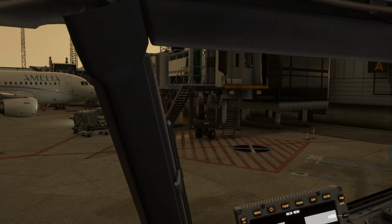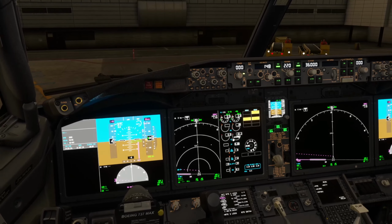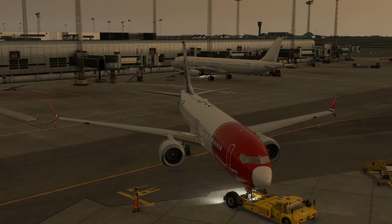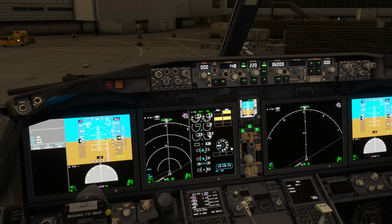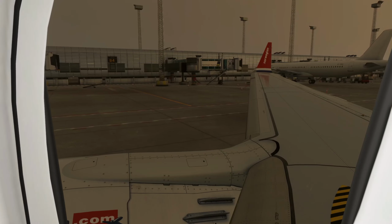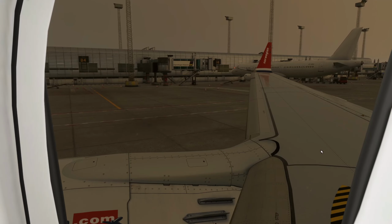Wait for this engine to stop motoring. Copenhagen traffic, Norwegian 41 foxtrot pushing from Alpha 7. It's not Norwegian, what is it? Nordic. Right, stop motoring, so now we can put in engine 2. I have no idea what it's doing here, but okay. Push us back the wrong way, as always.